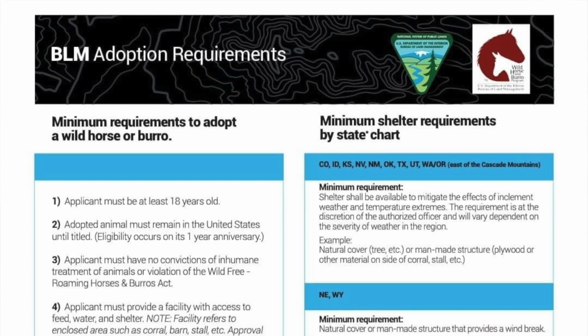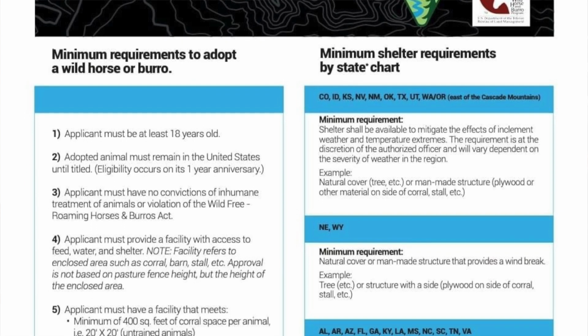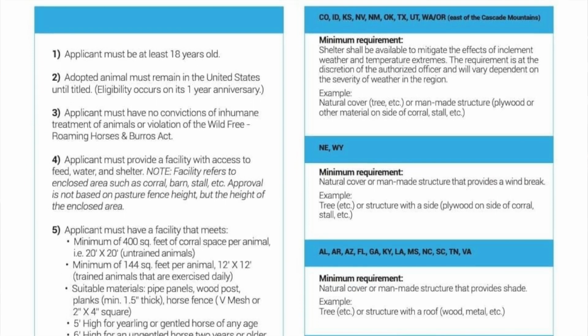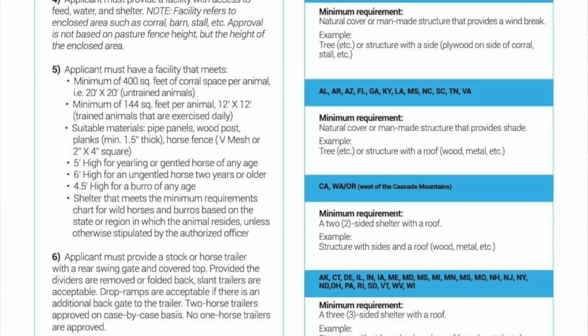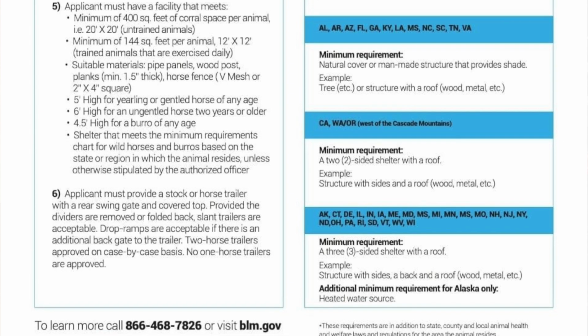But the main thing that I want to talk about with this is that the BLM has specific requirements for the pen, for the trailer, for the setup. And I do see quite a few people trying to cut corners and be like, oh, they're not going to jump. They don't need 6 feet. Yes, they will. They will jump. I have seen it happen multiple times. They will plow through wood.